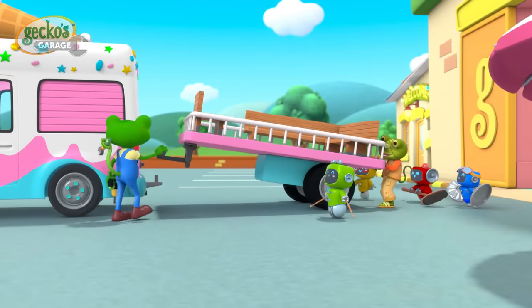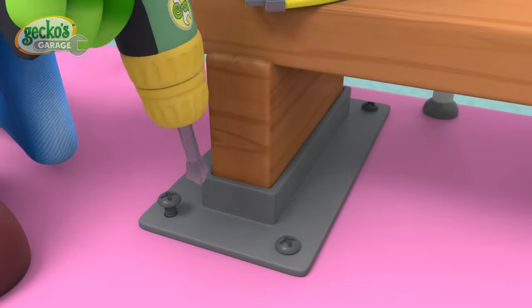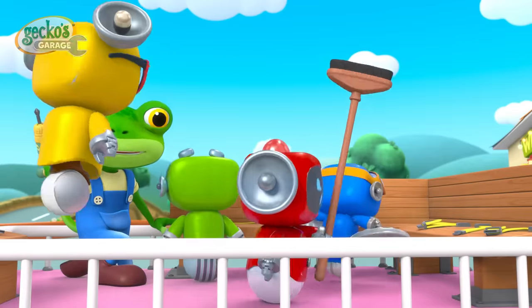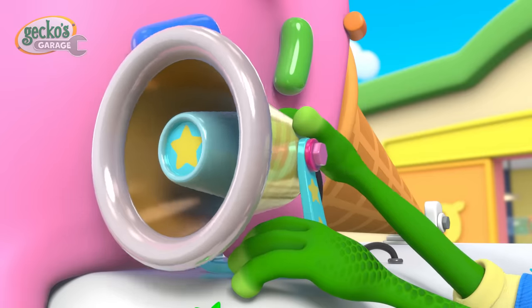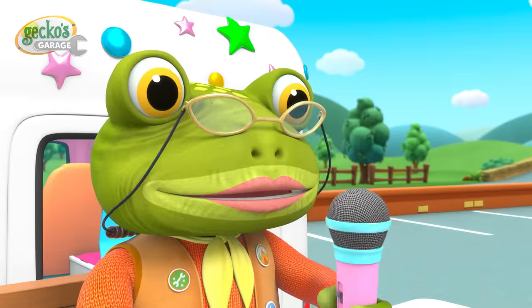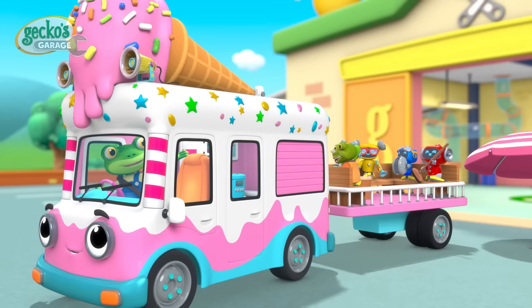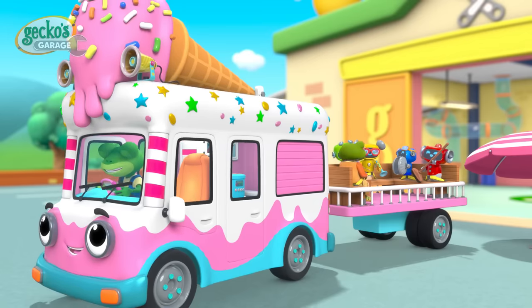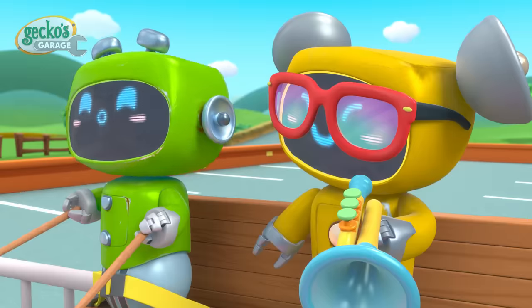Let's attach a trailer to Vicky's tow ball. Then fit a bench so our band won't fall. Wire up the microphone straight to the speakers so Vicky's customers hear us and come and seek us. Now, Mechanicals, play your instruments loud and create a jingle to make Vicky proud. Ready, kids? One, two, three, hit it!